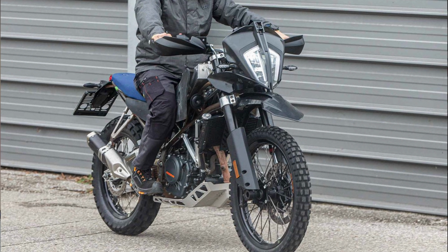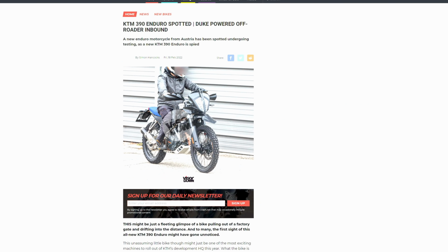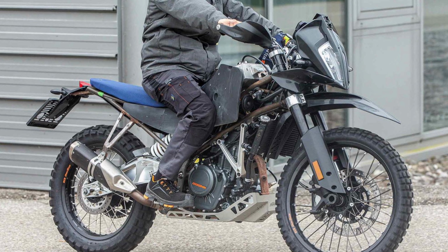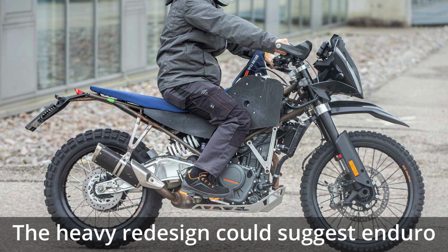Are we looking at a KTM 390 Enduro, or are we looking at a KTM 390 Adventure R? Well, it's hard to tell because media outlets are reporting about a 50-50 at the moment. Some are saying Adventure R, some are saying Enduro. Gun to my head, I would say this looks more like a 390 Adventure R, but it really depends on how KTM market this. But it still does look aesthetically a lot like the 390 Adventure with that headlight setup.